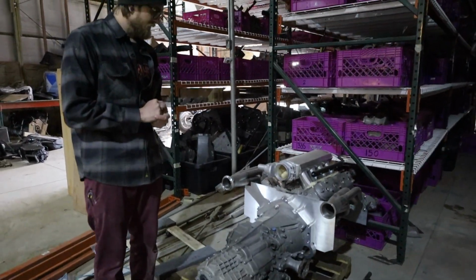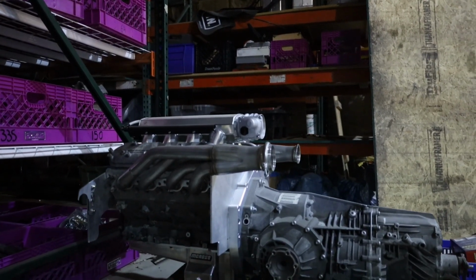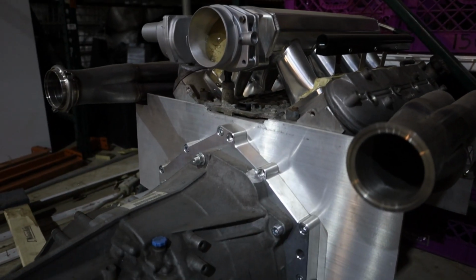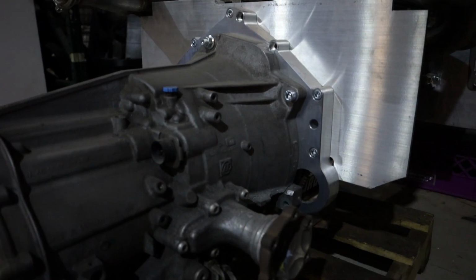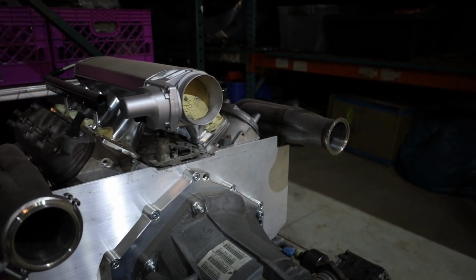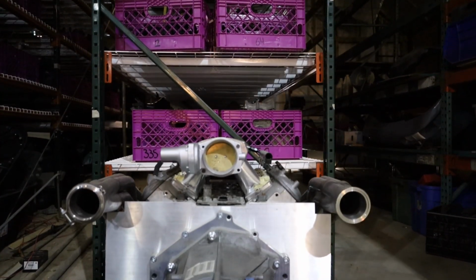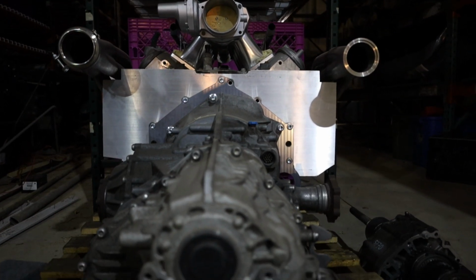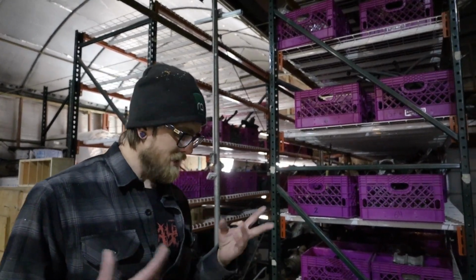That's what's important. Oh, and a question I've been getting a lot is how do we adapt the PDK transmission to the LS engine? And Dominion Works actually makes an adapter kit for this. It's more than just an adapter plate. We're running the adapter plate with a special little output adapter thing that goes into the 2 clutches of the transmission, because it's a dual clutch transmission, so it has 2 clutches.